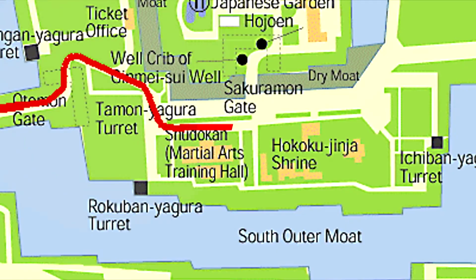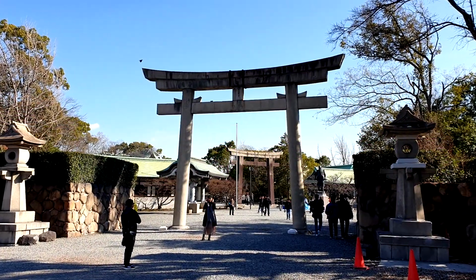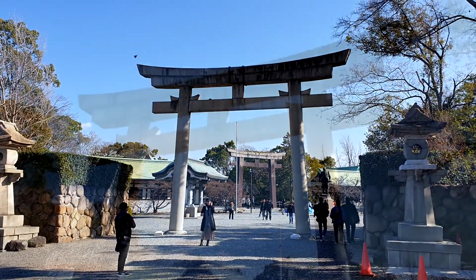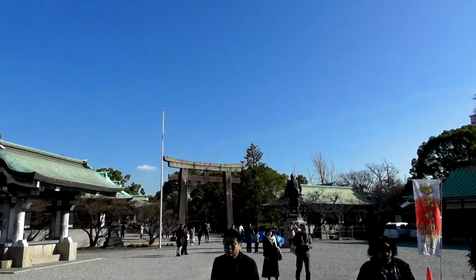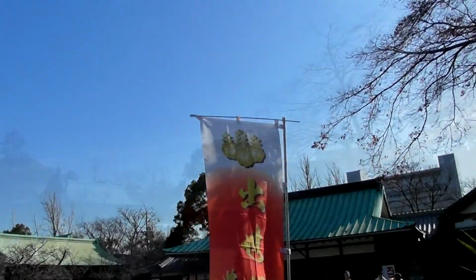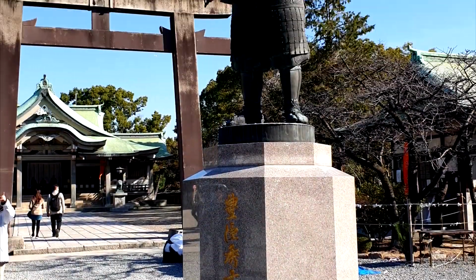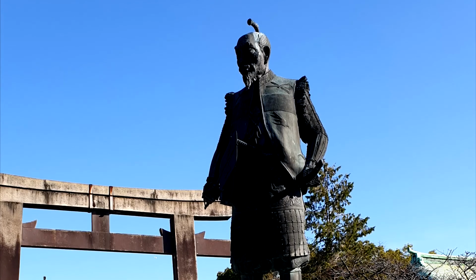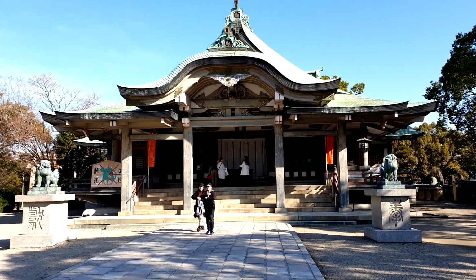After this, we moved on a little more, where we found the Hokoku Jinja Shrine, which houses a statue of the man who built Osaka Castle and one of the 3 great unifiers of Japan, Toyotomi Hideyoshi. Here we also saw the shrine itself.